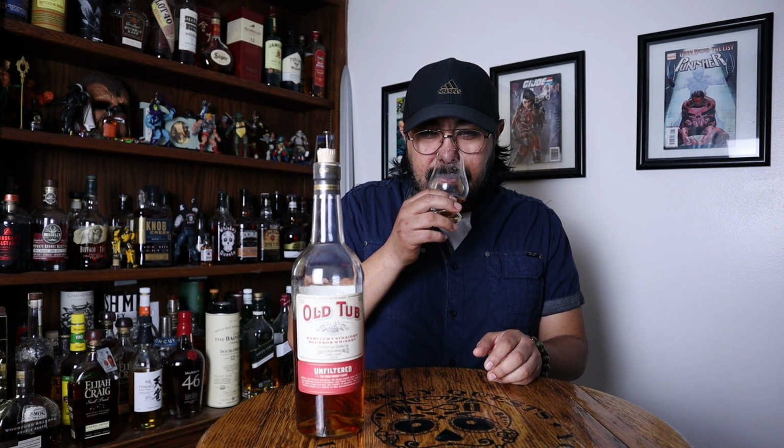So let's see what we get on the nose with a little bit of water. Extra sweet this time. More chocolate on the nose, like a hazelnut chocolate. Very nice. It's making me think of like Coca-Cola this time. Like, I don't know, that's just what I'm picturing when I smell it. Wow, everything else is still there, but those are the things that opened up with a little bit of water.